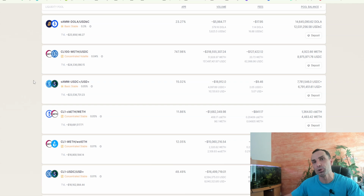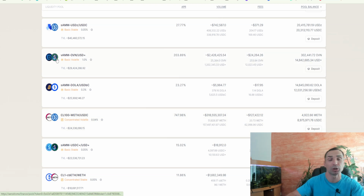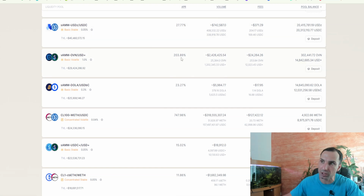Here you have an old school L2 liquidity pool. You're getting the same APR that is named here. So OVN and USD+, which is their own USD stable token. Make sure you understand the risk of that. You will see that you can earn 203% APR, and this was around 270% APR just a few days ago. This is what I have been farming, and you're earning their own Aero token, which is doing very well, to be honest, and then you can sell, you can restake, you can do whatever you want.